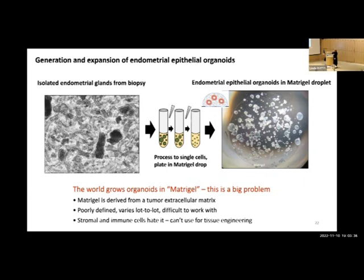But Matrigel, it's this magic elixir, but it has a lot of problems. First, it comes from a tumor. So it has all these things in it you don't want your normal cells to see. It varies a lot from lot to lot. It's really difficult to work with, and it's not very good for the other cells. The immune cells don't like it, the fibroblasts and other cells, they don't like it. So it's not very good for tissue engineering.